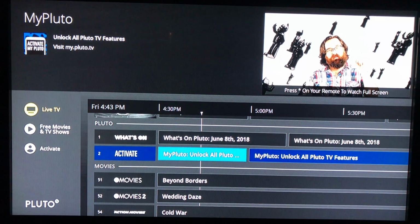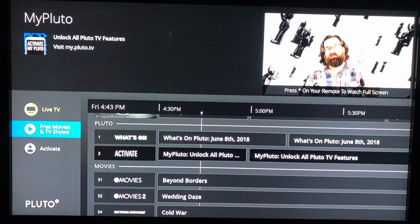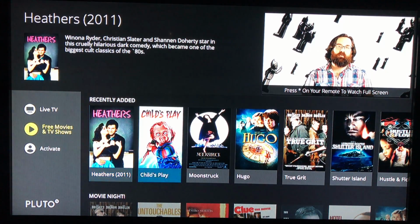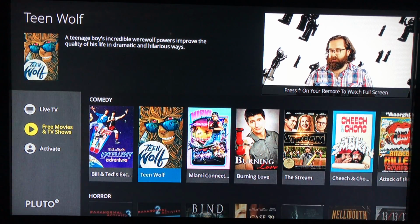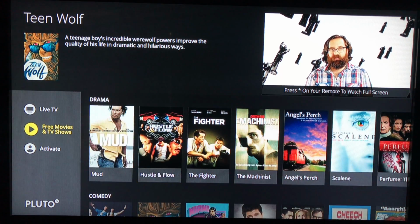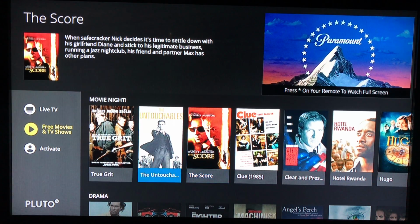The other thing I want to show you here is you can see over on this side, we also have free movies and TV shows. So if I navigate over there to free movies and TV shows, what we have here is a Netflix-like menu of a lot of different movies. And I'm pretty impressed with this, and I'm not sure what's truly available. So if I select something like True Grit, click over, it's there. Oh, True Grit, click select.